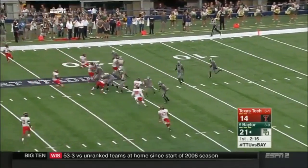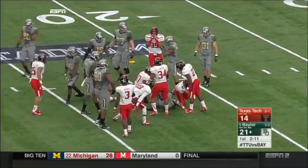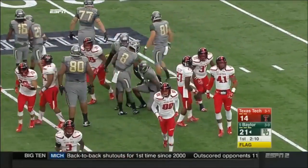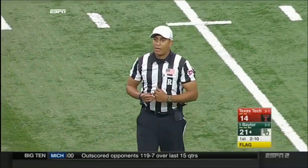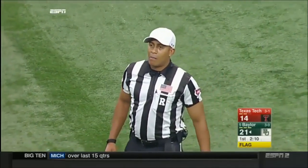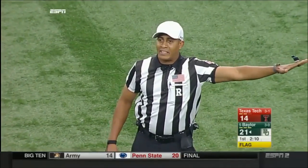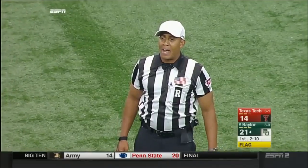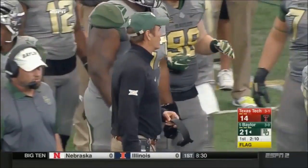Cannon from the 2-yard line. Penalty marker down. Cannon tackled at the 23-yard line. Good coverage by Texas Tech. Malik Jenkins made the special team stop. Illegal wedge formation by the receiving team. More than 3 men moving forward in the blocking formation. That's half the distance to the goal.